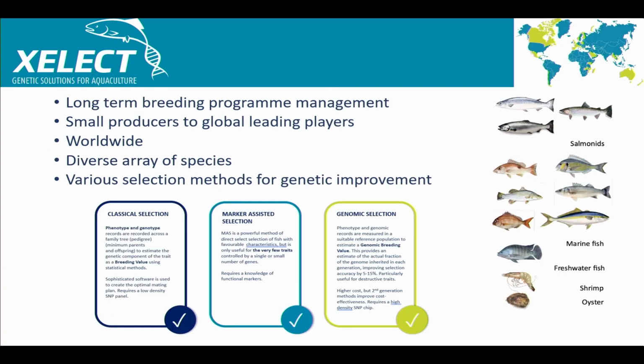The majority of the work that we do in the company is breeding program management for our long-term customers. These range from smaller producers to some of the global leading players in aquaculture. We're slightly different from the AQUA-FAANG project in that we have customers all over the world, not just in Europe, and we work with a diverse array of species as well. So from finfish to shellfish and bivalves as well.